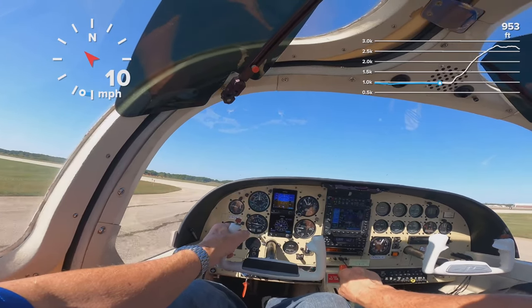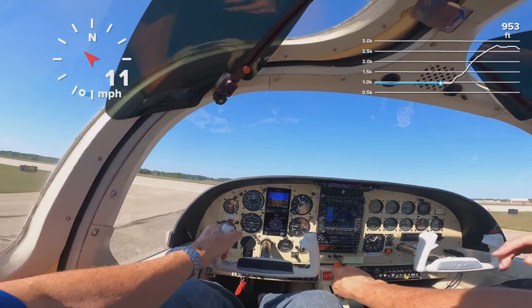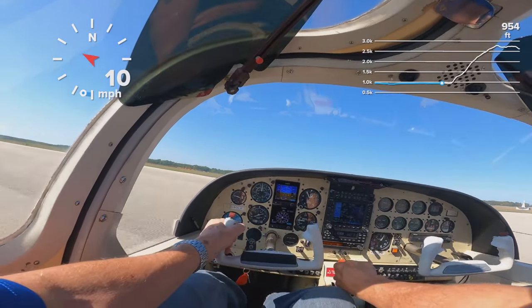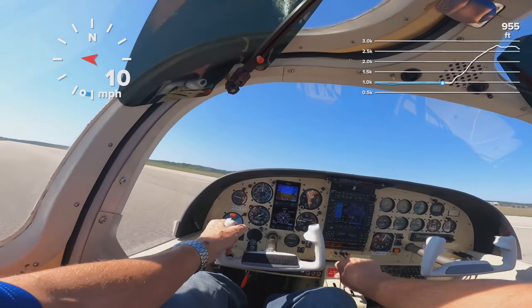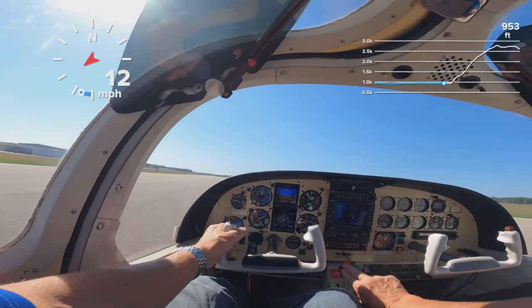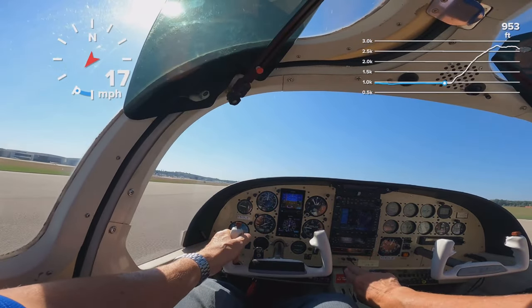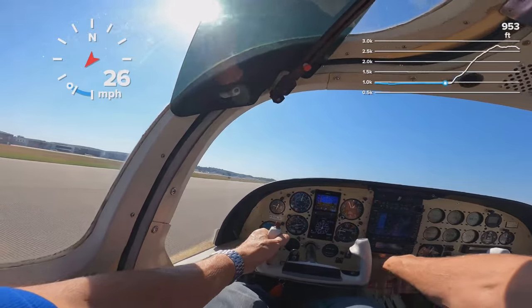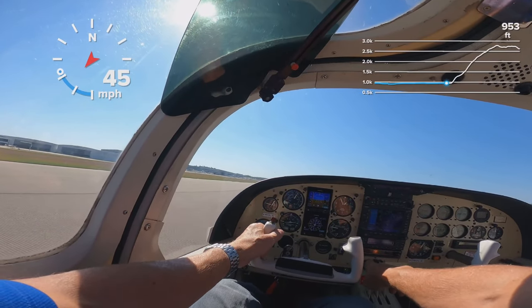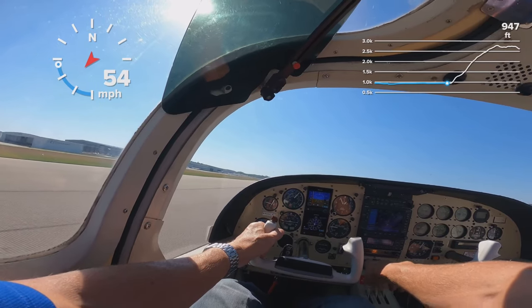Pardon me? And the climb speed? So you know what's going to happen. I'm going to over control on the takeoff. And it doesn't look as bad on the video as it felt, but I had a rather rapid rotation. I like the synoptics on the side with the airspeed, GPS airspeed, and altitude here.